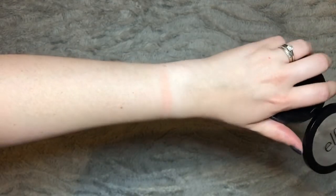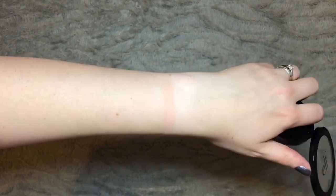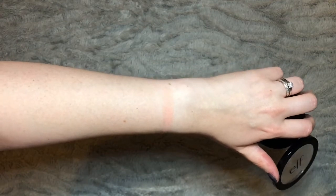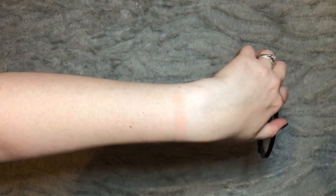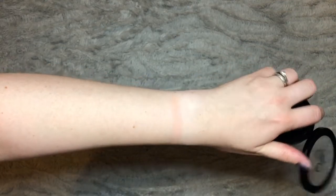It is buildable. It is quite subtle, and then it can build up to a nice colour. It is a matte blush. It is long lasting, like it does say with the primer infused aspect of it. But for the price of these, I think they're probably £5 or £6 maybe. I would recommend these as a really good drugstore blush. I know I'm probably going to end up saying brush a million times instead of blush, so this is going to be fun to edit.